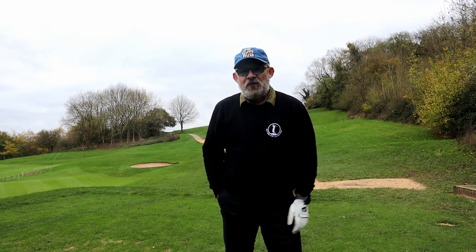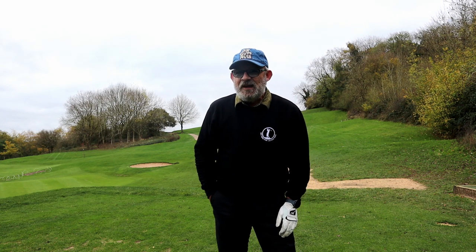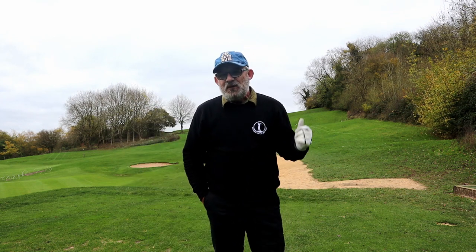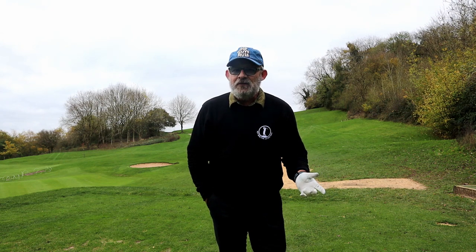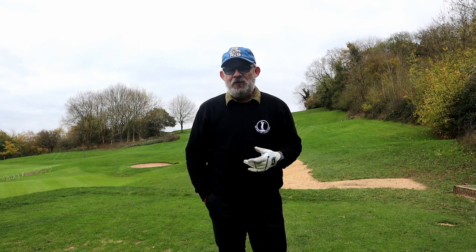It's 344 yards, so it's a piece of cake, right? Well, not really. You've got to go up this slope behind me. And what you need up that slope is loft, not necessarily your driver. I know many people do take driver here. I don't, I go for loft.